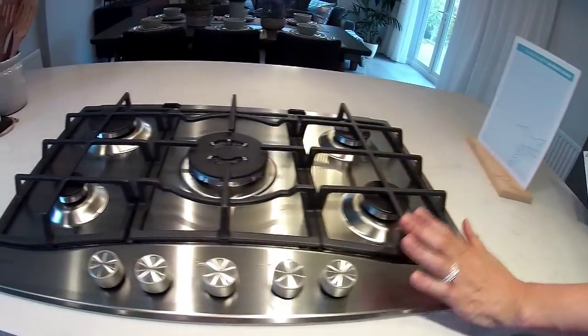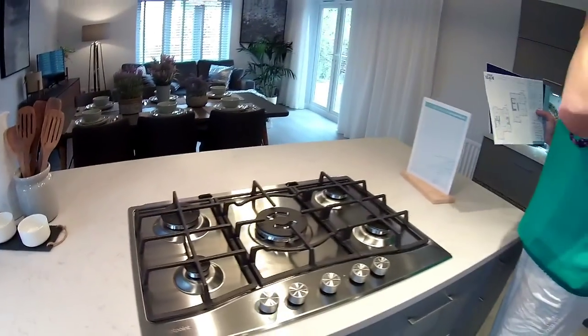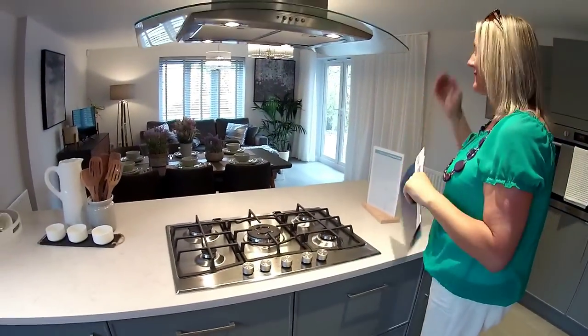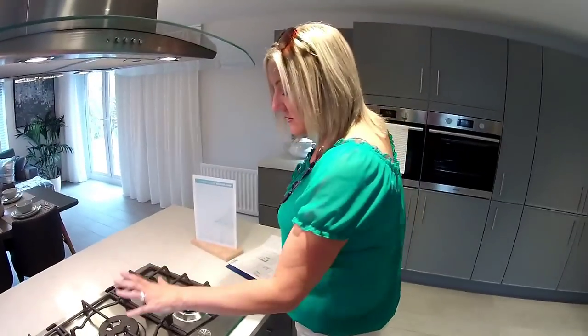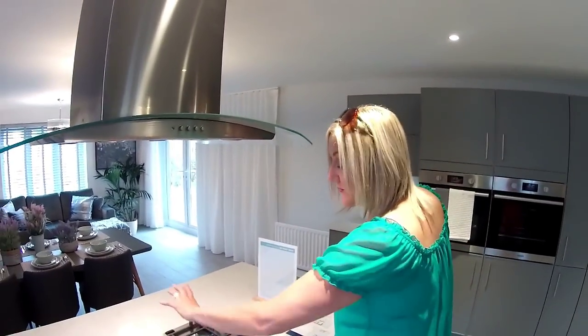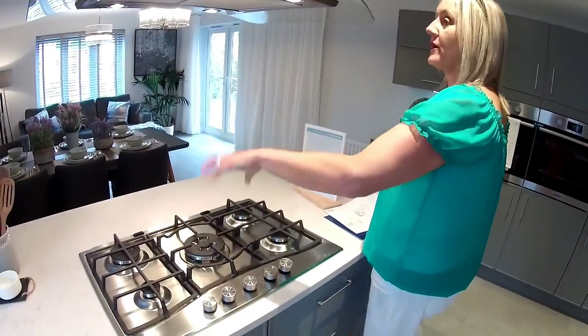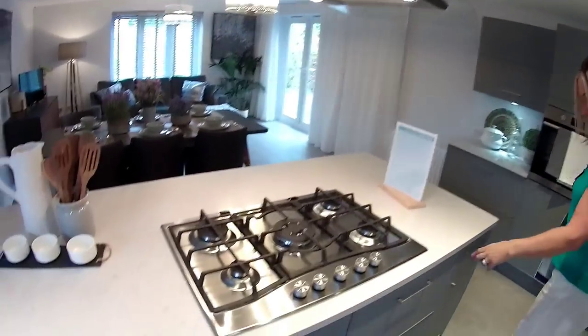And they've got a gas hob there with 5 burners. Oops, I've just banged my head on the extractor. I've done that many times. Okay, so they've got a gas hob with 5 burners, with your big one in the middle for your wok or your frying pan or whatever. Extractor here above, that's beautiful, isn't it?